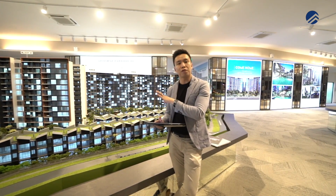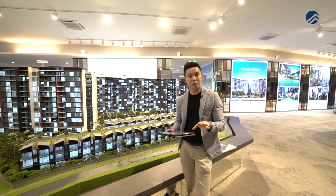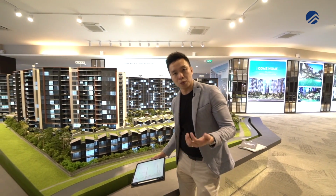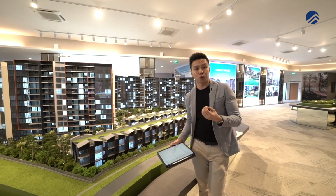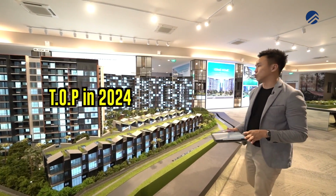Now this used to be an old en bloc site, and the expected TOP on paper is actually 2024, but of course the developers and salespeople will tell you that the projection is hopefully by 2022 you can get your keys, or if not, 2023, but on paper it is 2024.